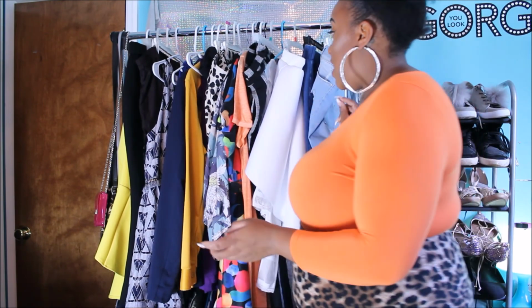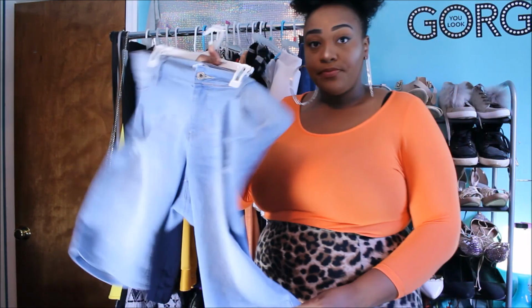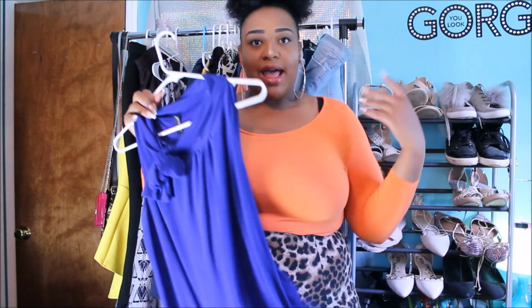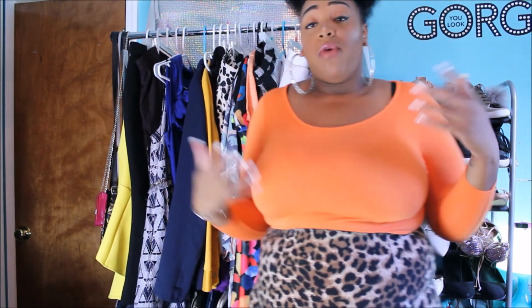So as you can see here, I have a lot of different things. Like I have shorts to accommodate the warmer weather. I have things that are sleeveless to make sure that I keep cool. So because I know the type of weather that I'm expecting, it allows me to plan and prep pieces that will make sure that I'm comfortable.